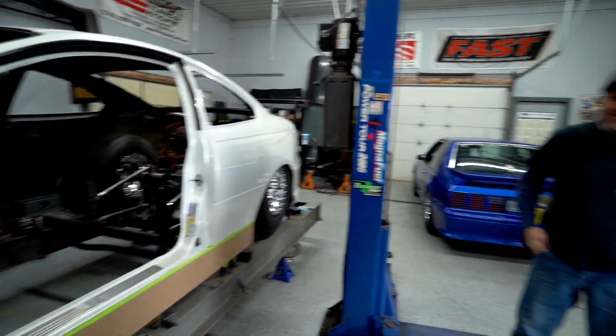These numbers are just getting crazy, people. It's just unreal how much power you can get out of these turbo cars. And the coolest part I love about it is you can drive them all the time too.